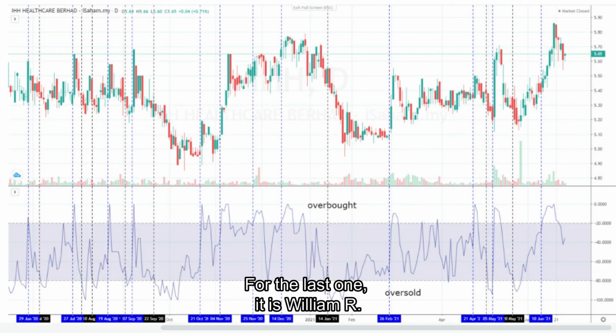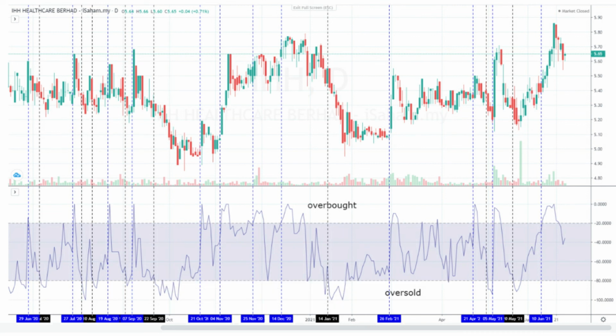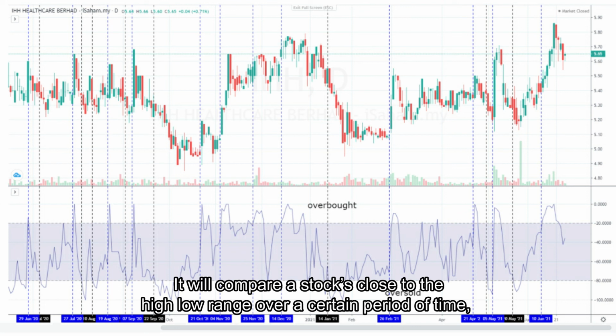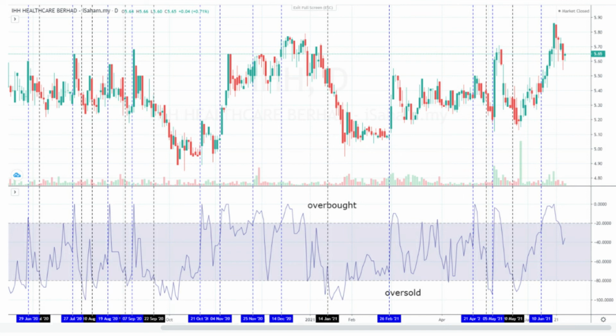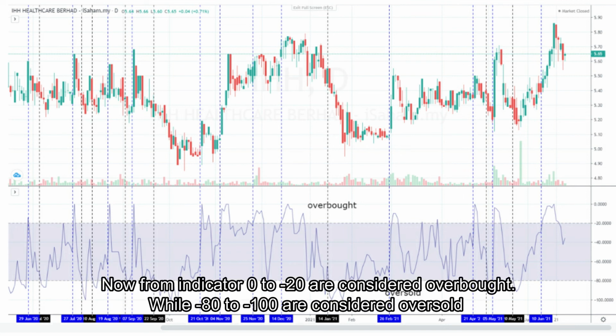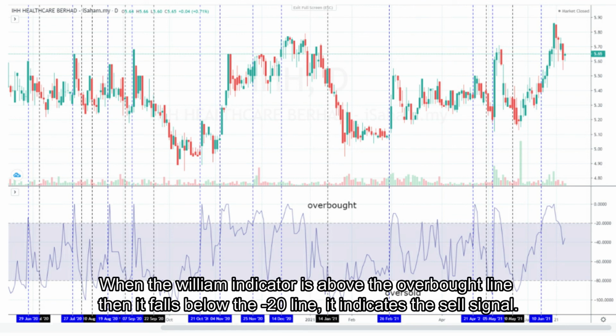For the last one, it is William R. William R is a momentum indicator that measures overbought and oversold levels. It compares the stock's close to the high-low range over a certain period of time, usually 14 days. William R oscillates from 0 to negative 100. The indicator from 0 to negative 20 is considered overbought, while negative 80 to negative 100 is considered oversold. When the William indicator is below the oversold line, then it rises and crosses over the negative 80 line, it indicates a buy signal. When the William indicator is above the overbought line, then it falls below the negative 20 line, it indicates the sell signal.